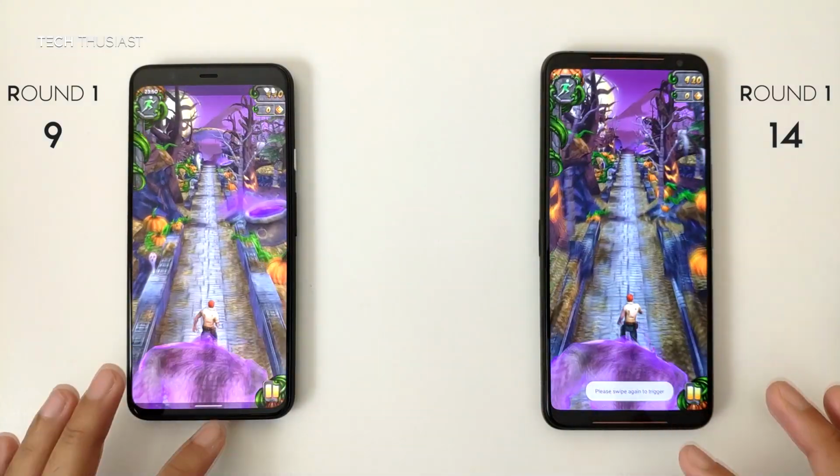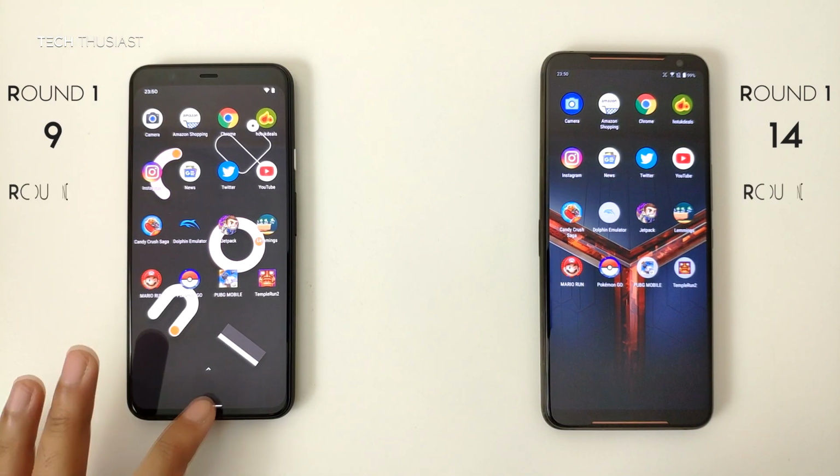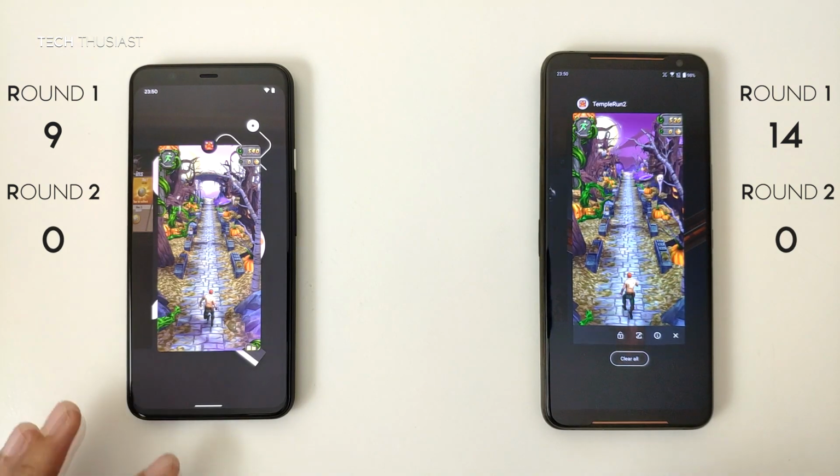In round 1, the ROG Phone 2 wins by 5 points. Moving on to round 2, the RAM management. Here you can see all of the apps and games are running in the background.